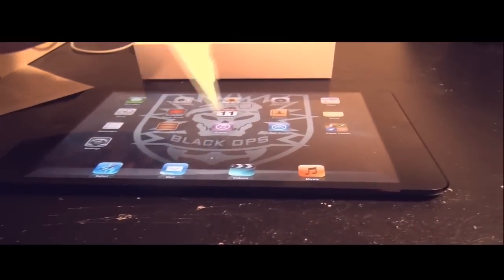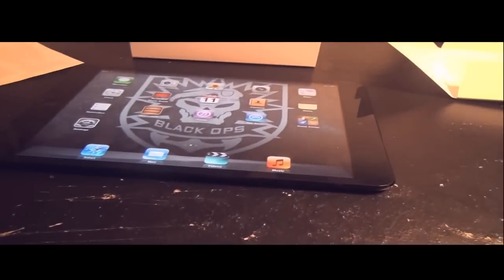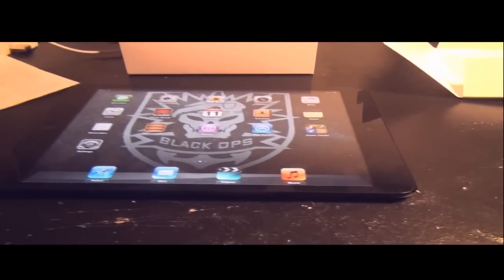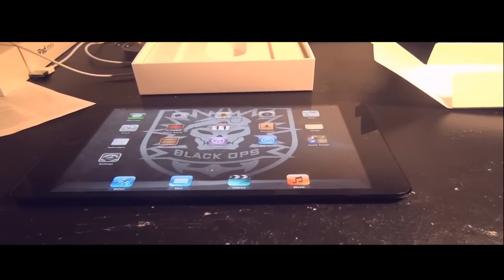But yeah, that's pretty much my review, my unboxing. Once again, that's all it came with. I really do recommend this. My father offered me whether I wanted the big one or the small one, iPad, of course, for you perverted kids. And I definitely said the mini, because I just enjoy it so much. So guys, that's basically my review for this.